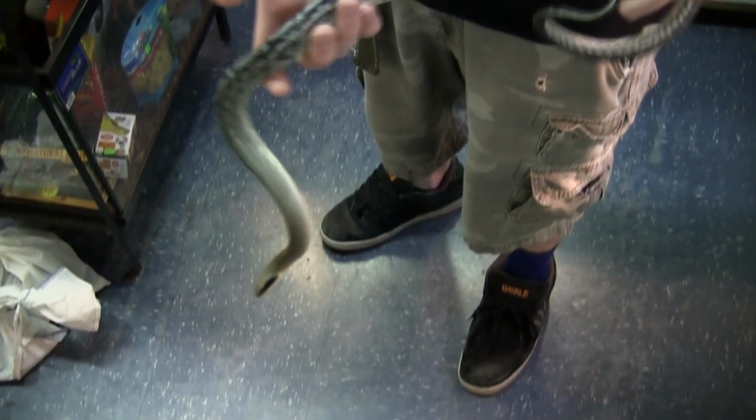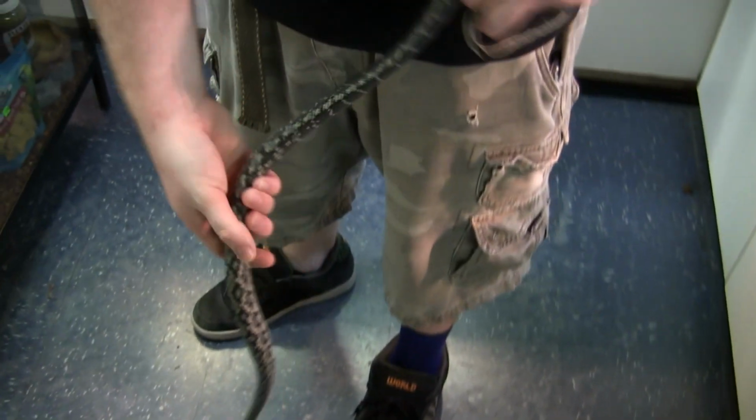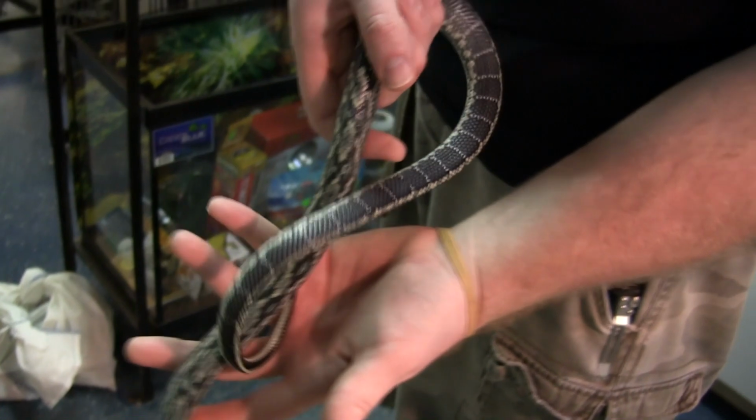They got really pretty patterning on them. They come out of Vietnam, all over Asia. Several different types, from Taiwanese, McCords, Yunnans, Vietnamese, all that good stuff. And they're all gorgeous in their own distinct way. This is one of my favorite snakes in the world right here as well.